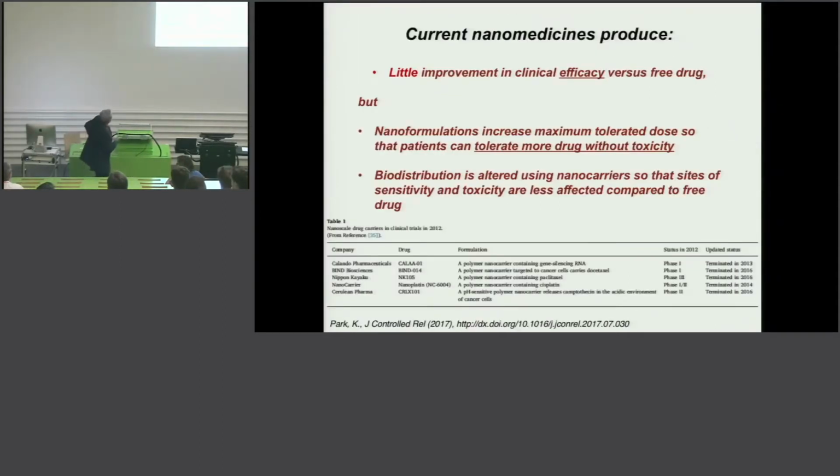So, current nanomedicines, the last slide. Right now, they show little improvement in efficacy. I can't find any efficacy data out there in human trials of any statistical significance to refute this claim. But what we have learned so far is that we can modify dosing. We can give patients more drug without toxicity because the nanoparticle changes the route of distribution, and it changes how particles move in the human body, and it reduces toxicities that are well known for the free drugs, so it allows us to give more drug using this biodistribution.